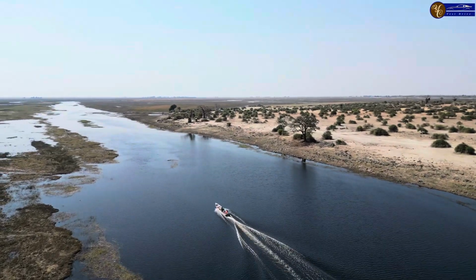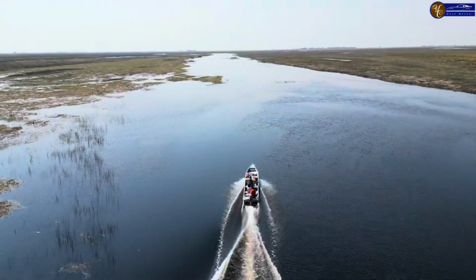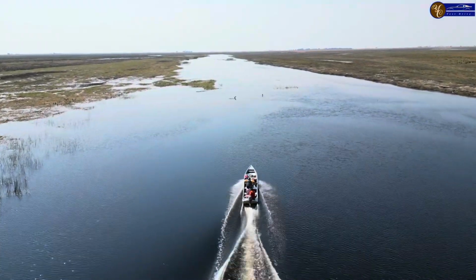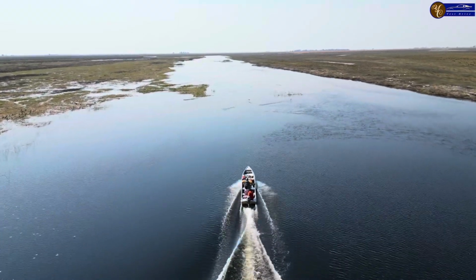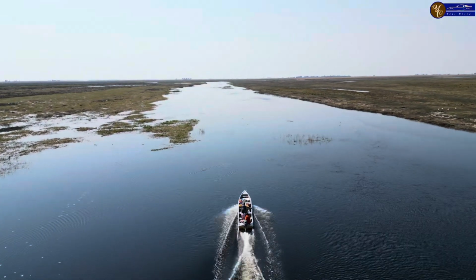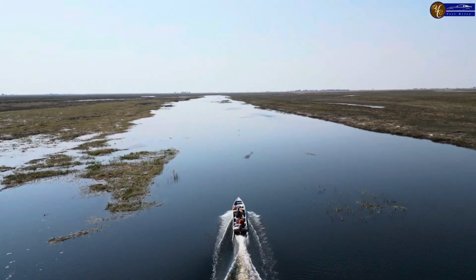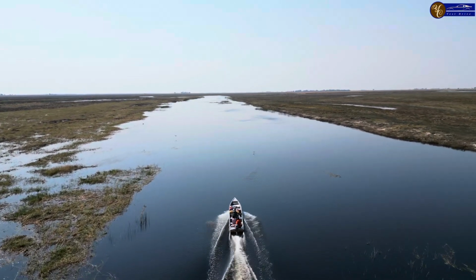Riding on a boat here is much more exciting than I can explain. Just the freshness of these lands, watching the birds taking off from water. It's just a good feeling. I miss these moments, moments of appreciating the nature.